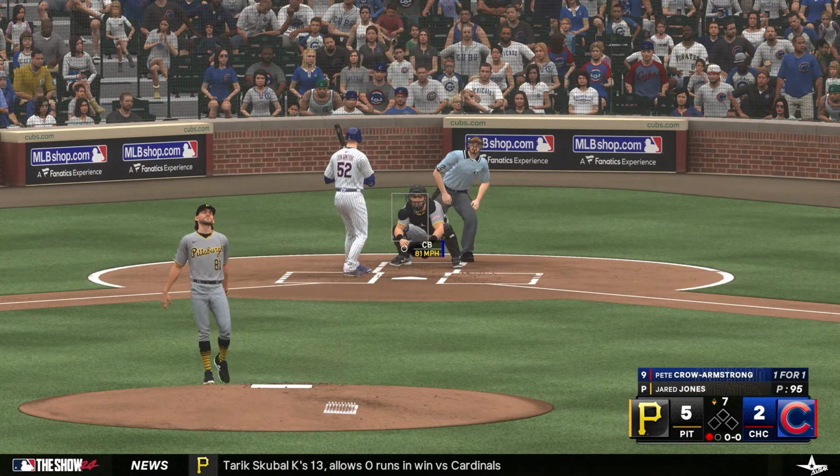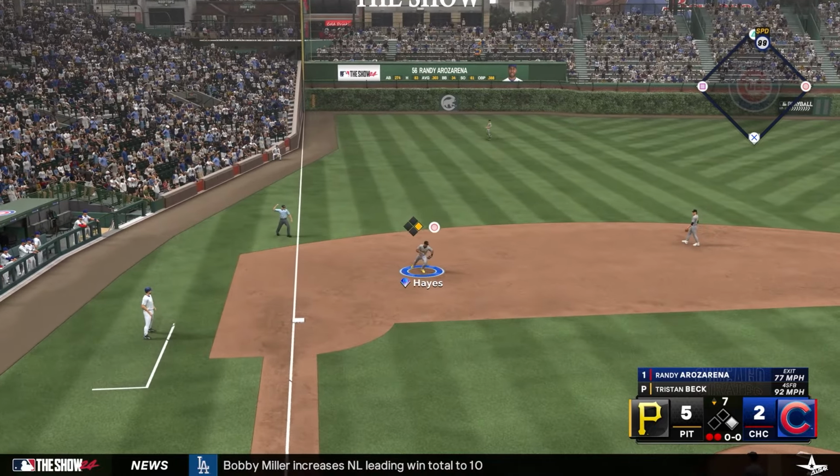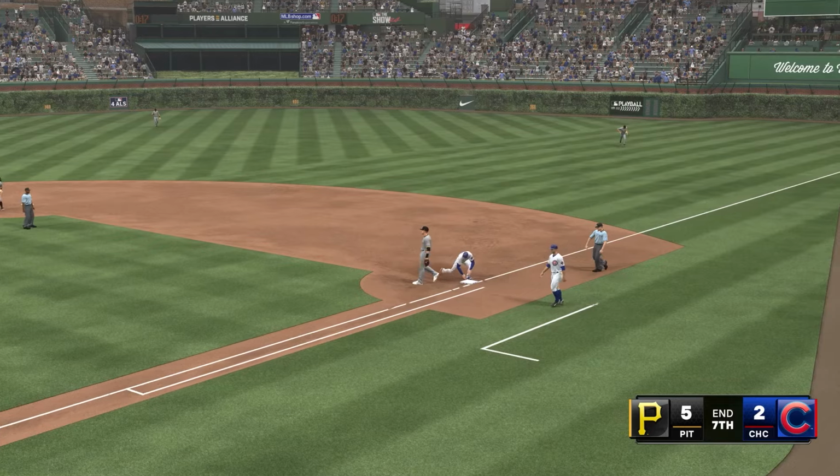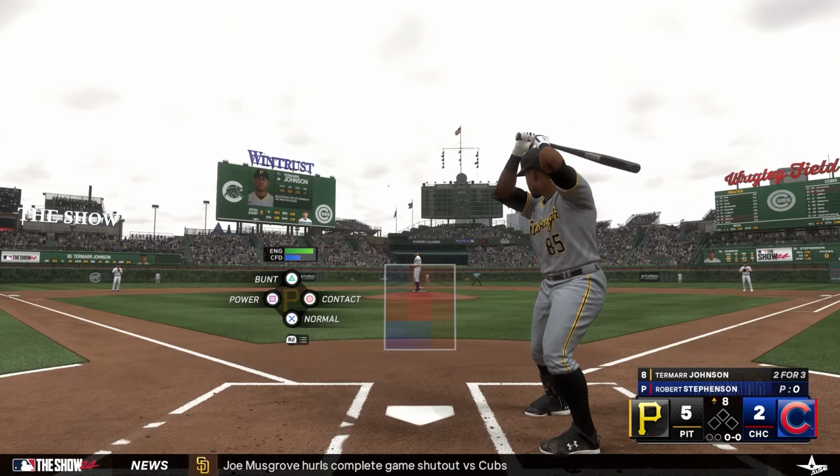Do a little mound visit here, and we're going to go with Tristan Beck at this point. Now pitching for the Pirates, number 43. Line drive to Hayes. That'll be a double play. Not sure. There must have been the hit and run on there. We'll take it. Beck just needs one pitch to get out of that jam.